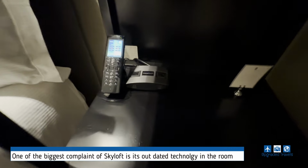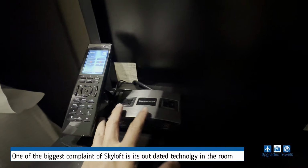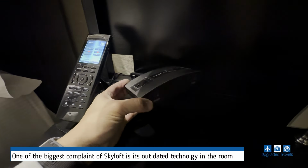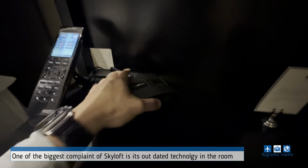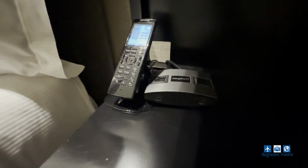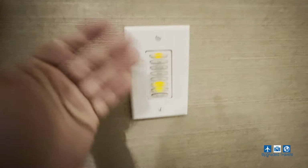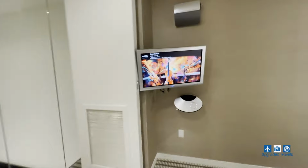So yeah, again, everything seems older. Just for example, this charge port here. This is not built into the wall. I mean, I'm thankful that they have one, but as you can see, this is something that they have to add later. I don't know if they have that when they actually open the Skyloft here at MGM. We have a bunch of switches over here, but you don't really have to use that because you can just use the remote. It'll control everything. So this is useless.